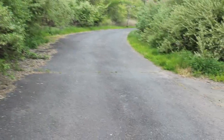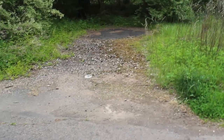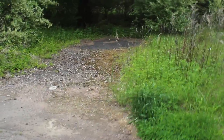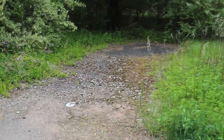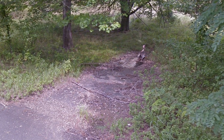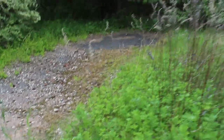So I looked this area up on Google Maps, and the car only goes so far. It doesn't go all the way to the end, but I remember this area right here on Google Maps, there's a wild turkey walking right there. There it is. See it? That's a little blurry, but you get the idea. It's fun finding things on Google Maps.